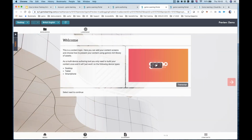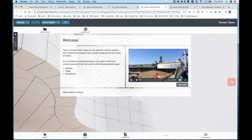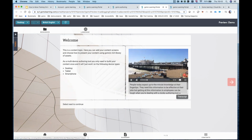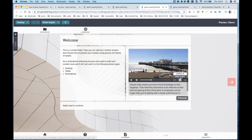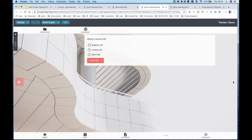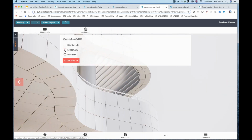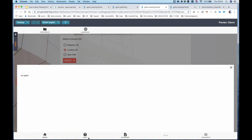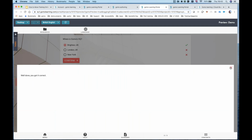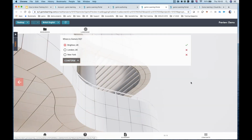So here we go. I've got my text changed. I've got my video. There's my little clip of Brighton here on the south coast of England. We can add in transcript and captioning for accessibility. If I move on here, we'll just move to our question screen. So here's our question. If I get it wrong the first time, I'd said, you're allowed another attempt. There's my try again message. Reset that. And if I get that right, tells me I've got it right. I'd get the point for that if this was an assessment, and I could move on to the next question.